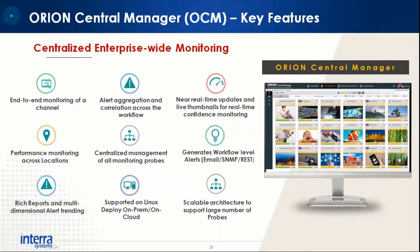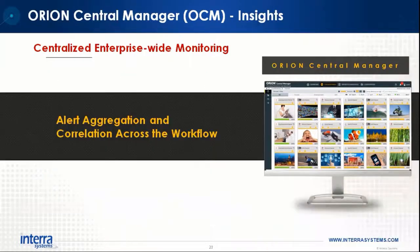Like all other solutions from Interra, this one is also a software-based solution and is supported on Linux and can be deployed on-prem or on cloud. And it is designed to scale and support a large number of probes. So with that overview, let's get some insights into some of the core functionalities of OCM. To start with, let's look at how OCM does all the alert aggregation and correlation across the workflow.